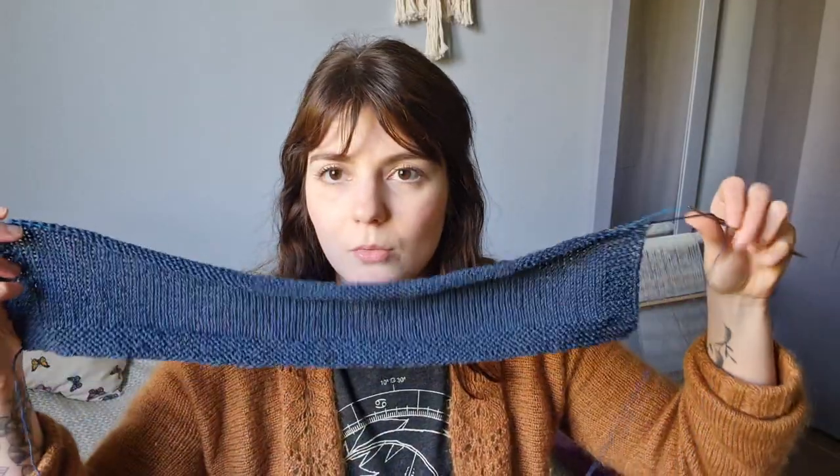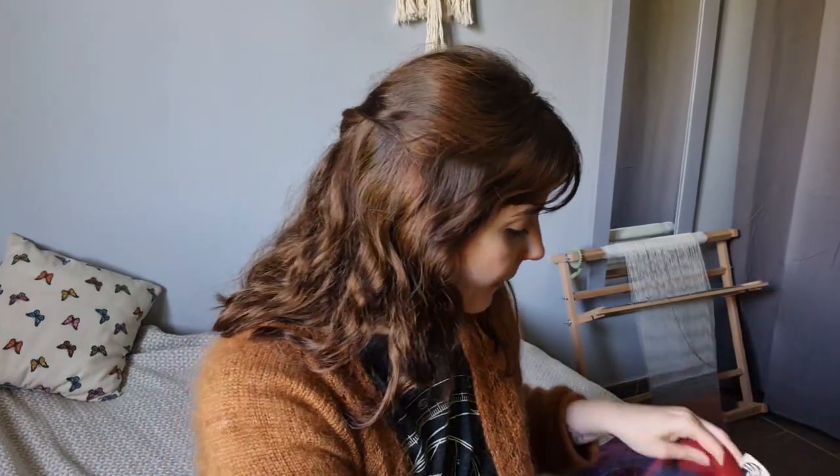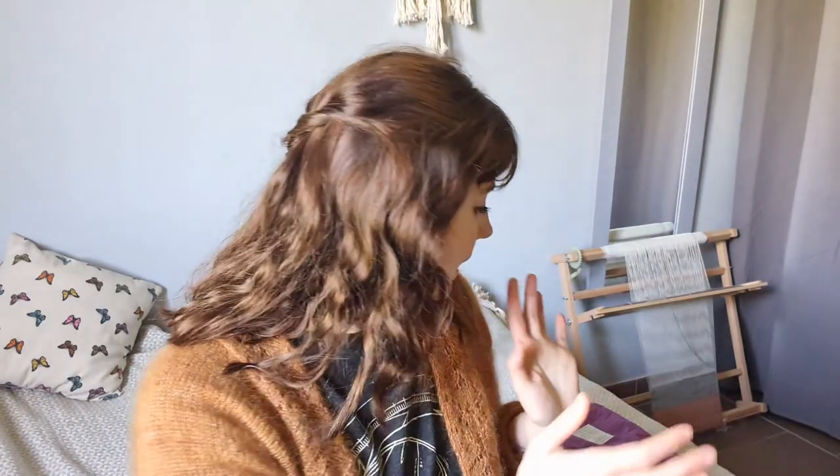But yeah, this is one side. The blue side for me is going to be the round neck side, I think, which is the one I'm primarily going to wear on the front. So we'll see how that works. But yeah, I'm on a really basic knit, which is a nice change from all the lace and cables. And I think that is it for all the knitting related stuff.